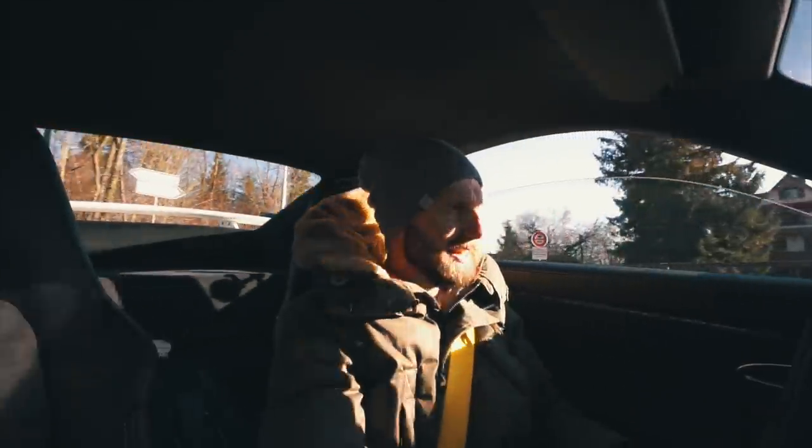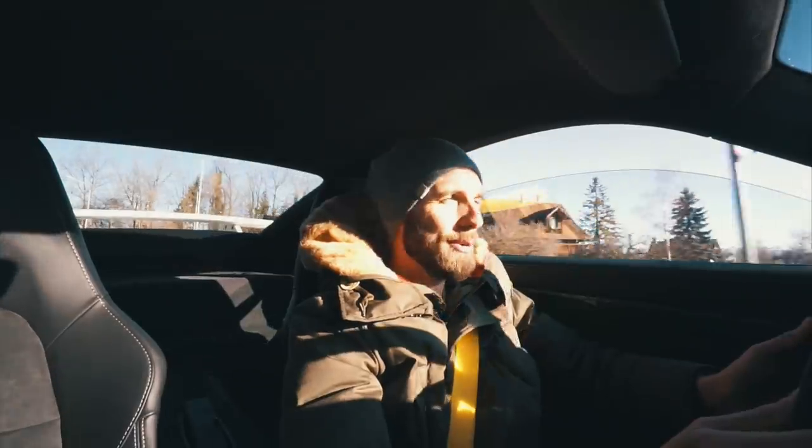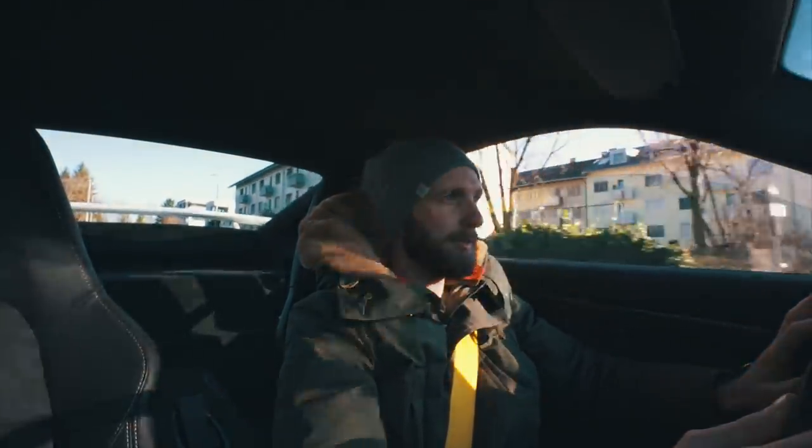The sound in this thing is just absolutely tremendous. I've never been so excited about taking a car to high revs like this.